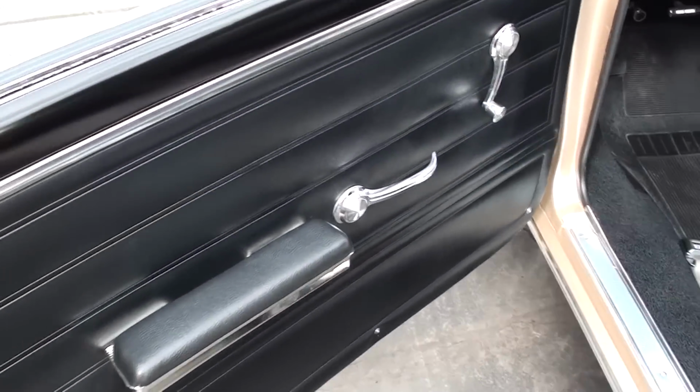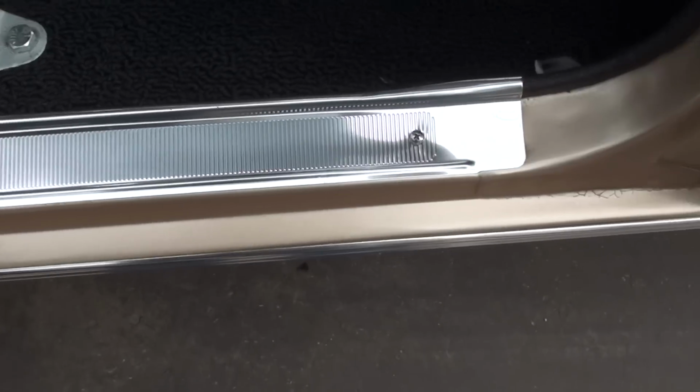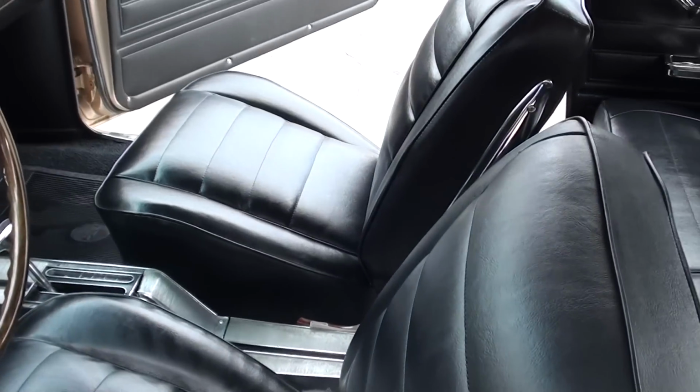This is all brand new. And what it is, new sill plates, new carpet. He had put the new seat covers on it. The rest of the stuff was original. I went through and had Don come over, put new carpet in it, new headliner, new kick panels, new sunshades. So it's all brand new.